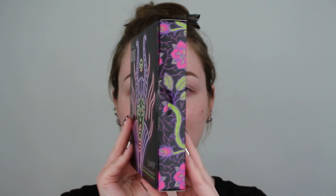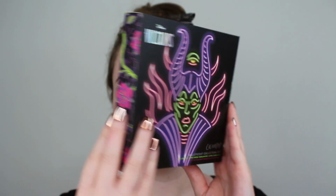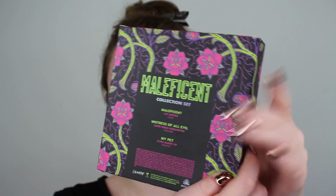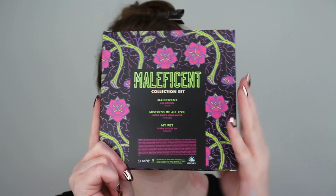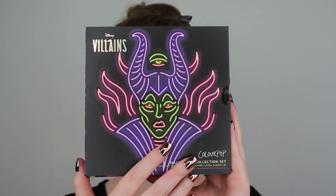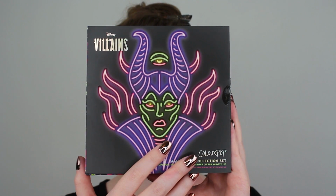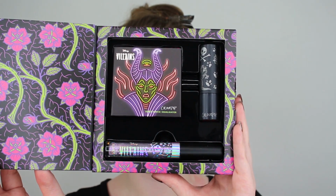On the sides, if you see, there are some roses and thorns, which is a really, really cute touch. And then the back of the palette, if I can turn it right, just says Maleficent and then tells you what's inside, but I really love this vibe to it. It's just super pretty. Another really cute touch about the packaging is how you open it. You open it from the side and everything really presents itself to you, which I think is a super cute touch.